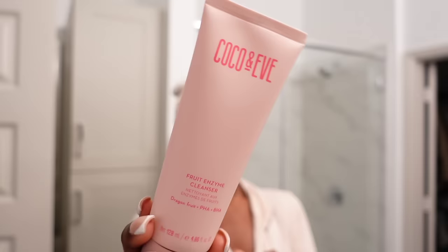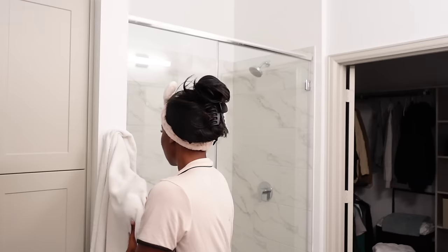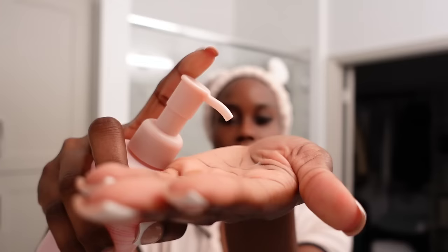Okay, let's see what she looks like. Ooh, she's a tube. Okay. I'm gonna wash my hands first because you always wanna do skincare on clean hands. Now, let's take this cleanser. Oh, that was a lot. Oh God. That was a lot, I guess. It is like an oil.